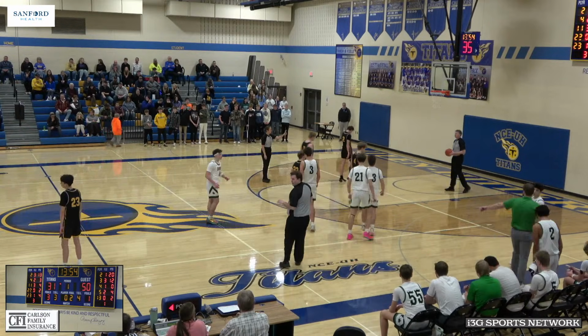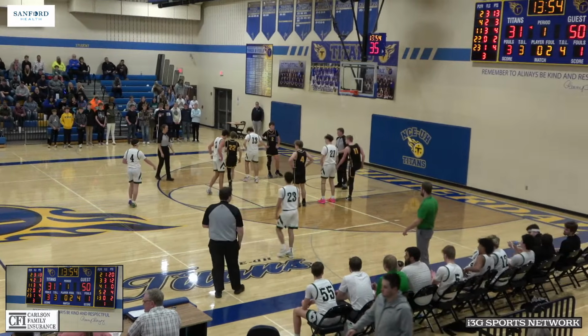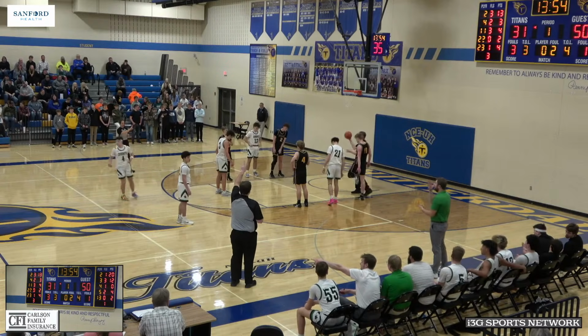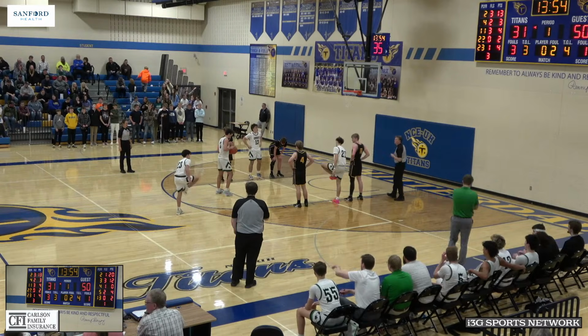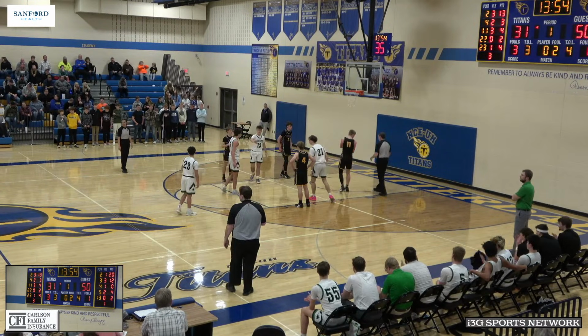That's the point guard Broadseth, not to be confused with the sharpshooter. He's been making his impact felt with a few triples. He's got 13 on the night to lead the way for the Titans. And Cooper Roberts matches that 13 with that free throw.